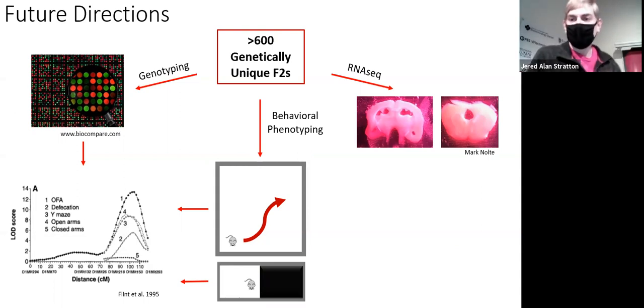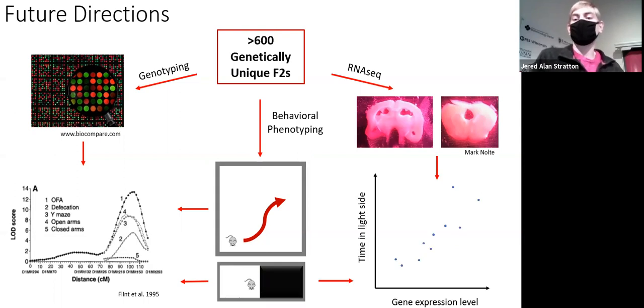From that, we're hoping to collect RNA-seq data from those regions, and that'll help us find associations between the expression level of certain genes and these different kinds of behaviors. A hypothetical example being put here, where as the expression level of a certain gene increases, it spends more time, say, in the light side of the light dark box.